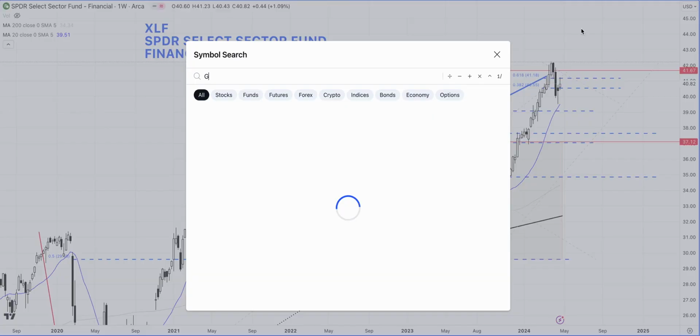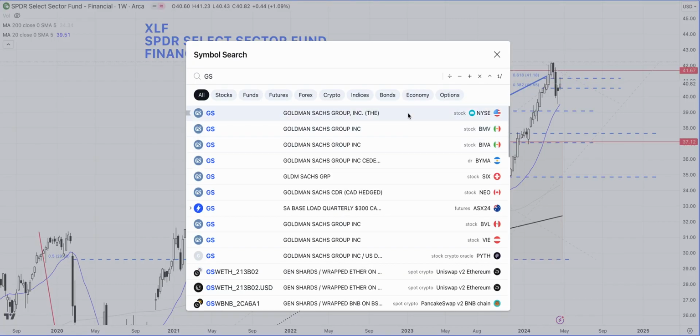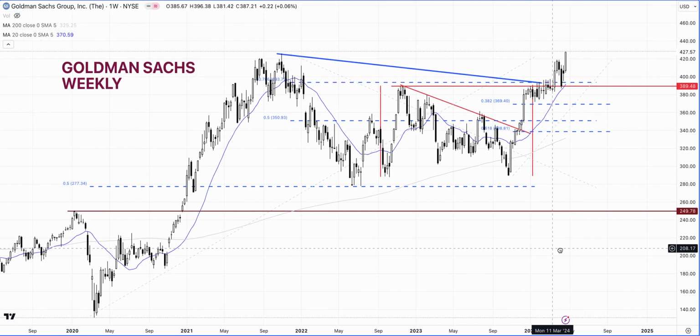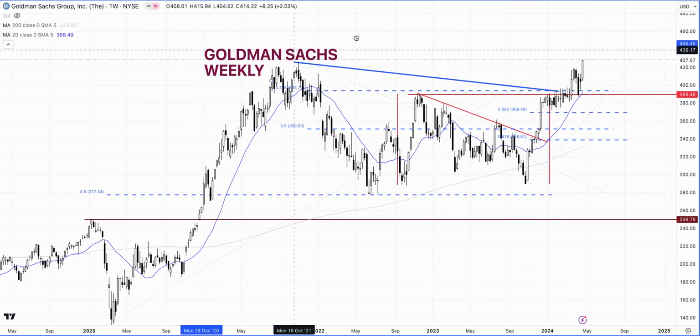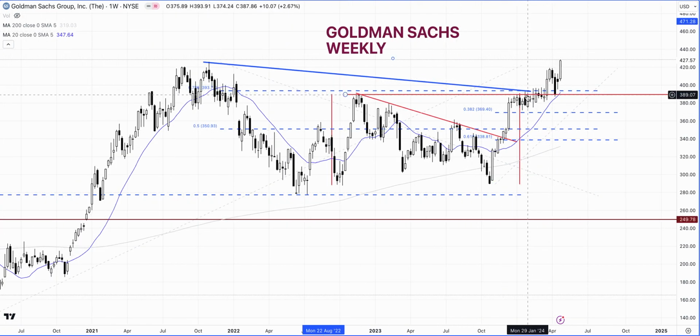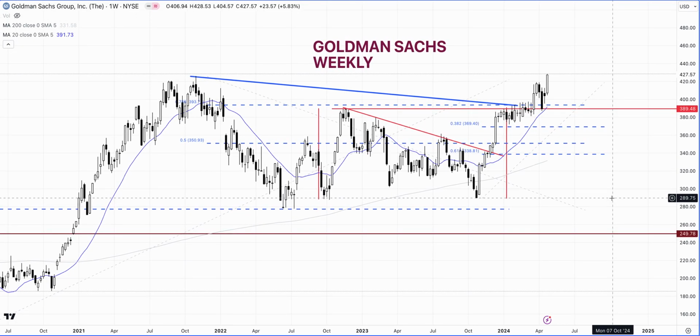Now let's take a look at the key banking stocks. So we'll start with Goldman Sachs. The Goldman Sachs stock is really bullish, and this is a weekly chart. Now we were watching for this level, which was a 78.6% retracement. It broke out of it, then it went and tested this resistance level and then broke above that. That's really bullish price action for Goldman Sachs.